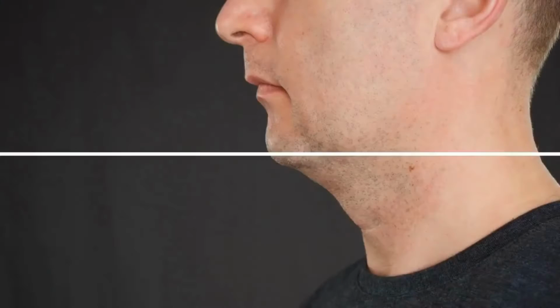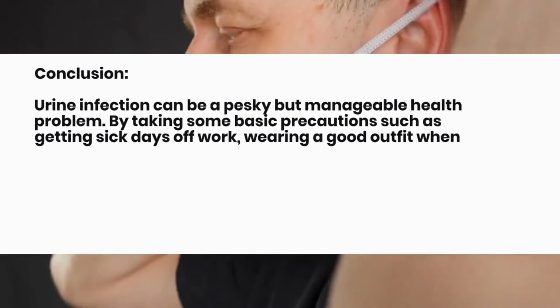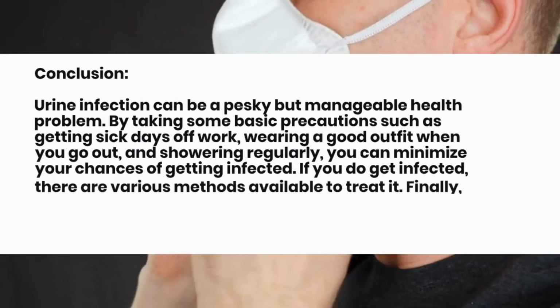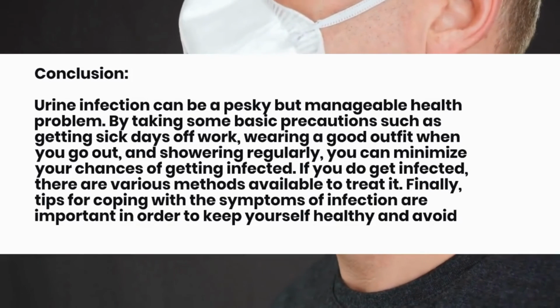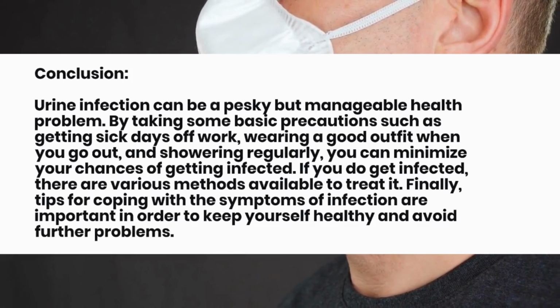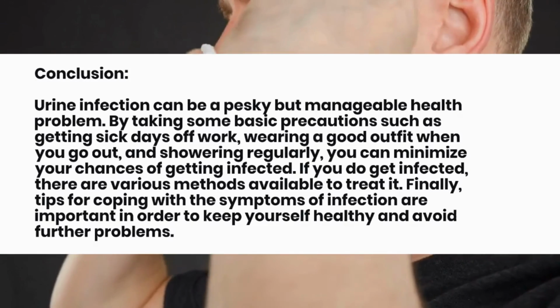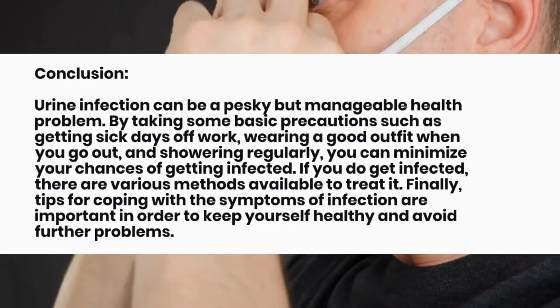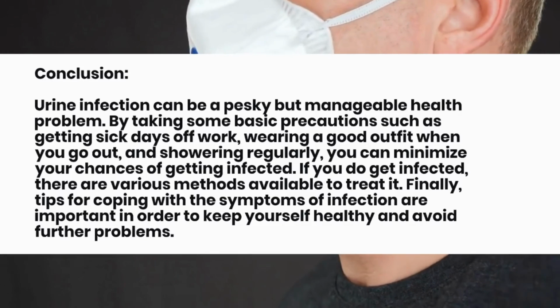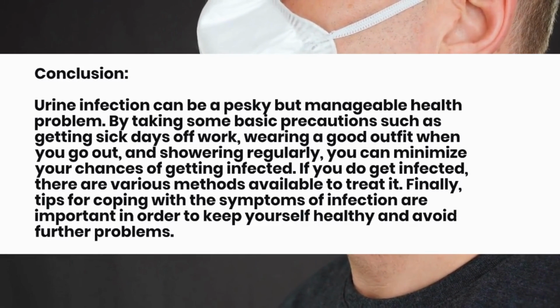Conclusion: urine infection can be a pesky but manageable health problem. By taking some basic precautions such as getting sick days off work, wearing a good outfit when you go out, and showering regularly, you can minimize your chances of getting infected. If you do get infected, there are various methods available to treat it. Finally, tips for coping with the symptoms of infection are important in order to keep yourself healthy and avoid further problems.